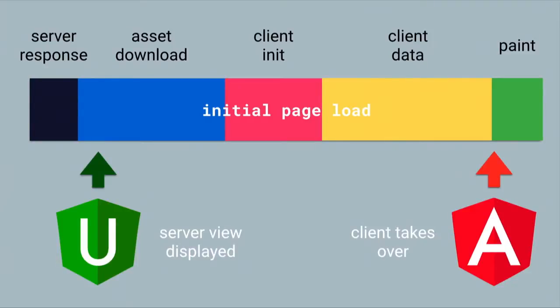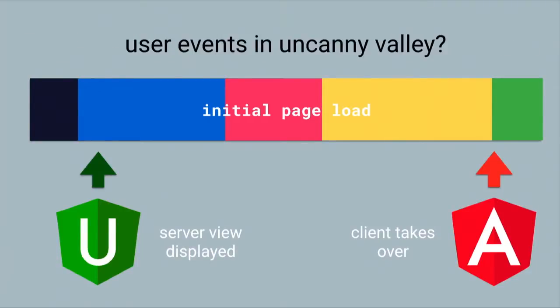Some of the interesting things that I came across in this experience over the last couple of weeks was that this notion of user events being stuck in uncanny valley is pretty much consistent across React, Angular, and Ember. Even with server-side rendering, your first view, you're going to still end up in places where your user can end up clicking, touching pieces of UI where they're trying to have things happen, and they'll just be stuck until your entire content bundle has ended up there.